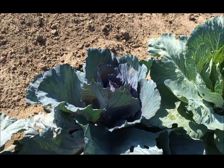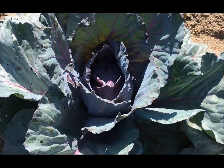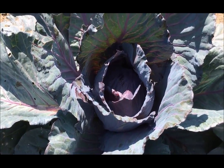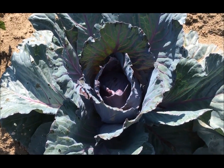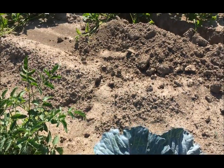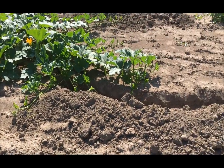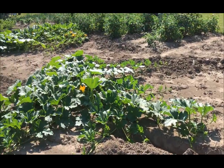Cabbages are coming along. Can't believe how big some of these ones are now. This one's red cabbage, probably going to be ready in a month. This is unusual, but I planted them in a much better spot this year with more light, so should do much better. We had a big rainstorm a few weeks ago. Eroded a lot of the soil.